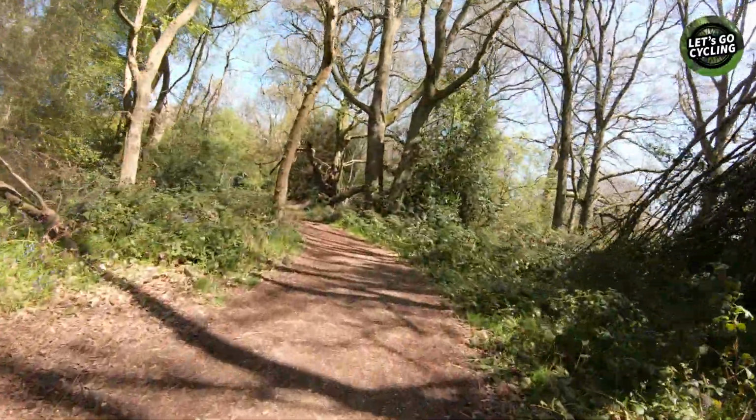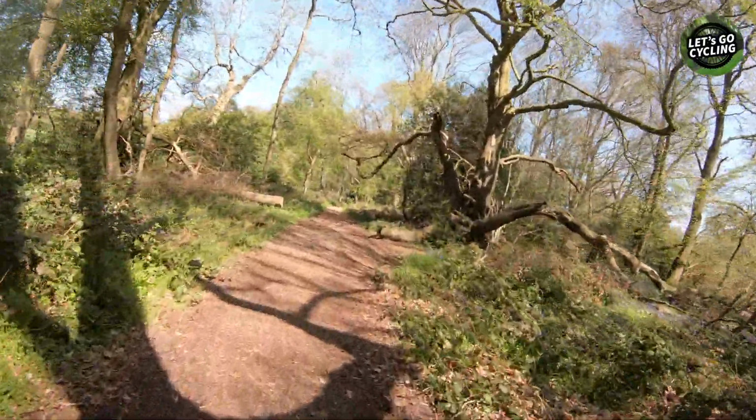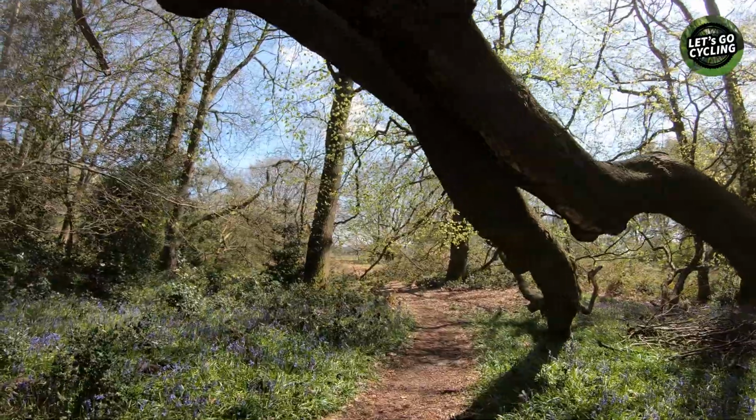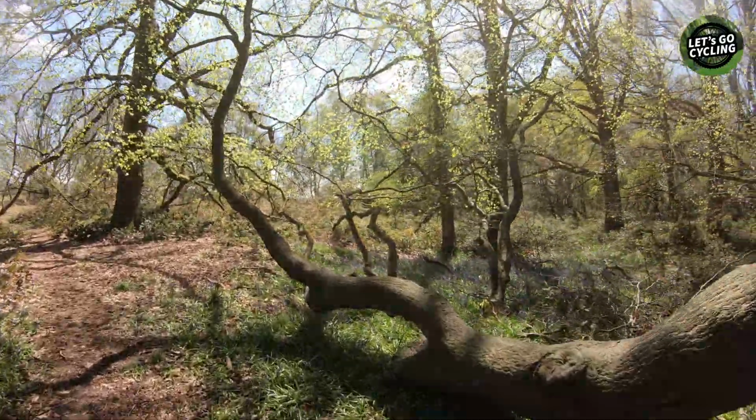So we made it up that hill. We've now moved into the Ashridge estate woodland itself. I'm going to make a stop here at one of my regular stopping places. Quite nice, there's a natural seat with a fallen tree. It's also really quiet, and with that hill you don't get too many people coming this way.